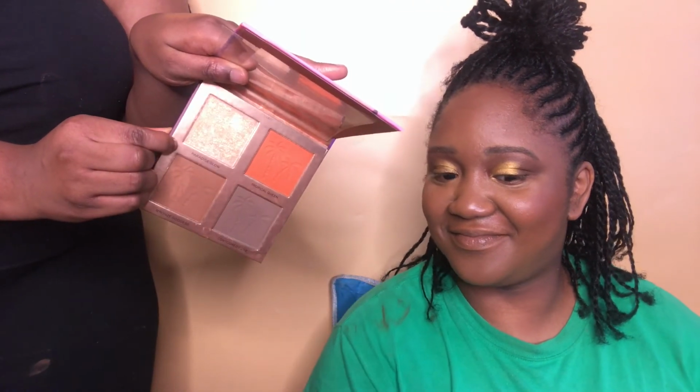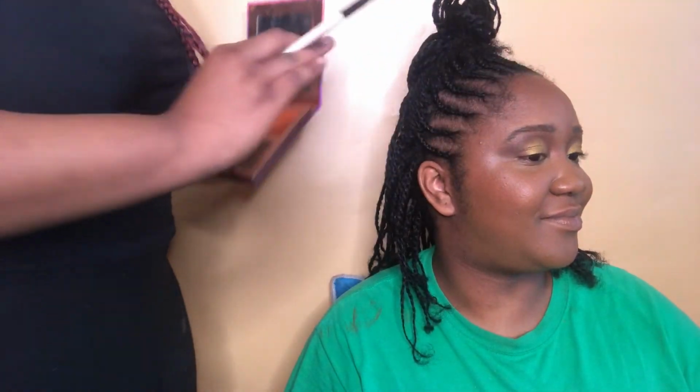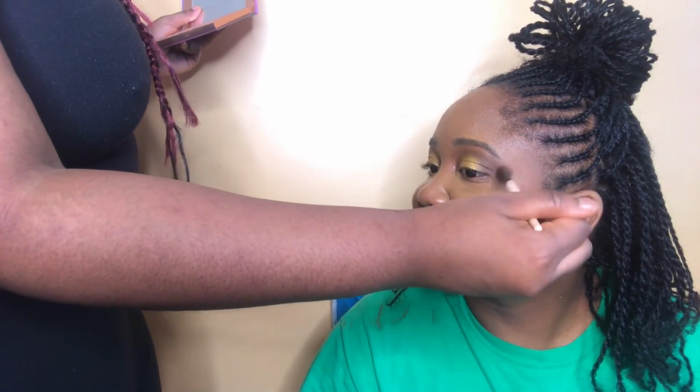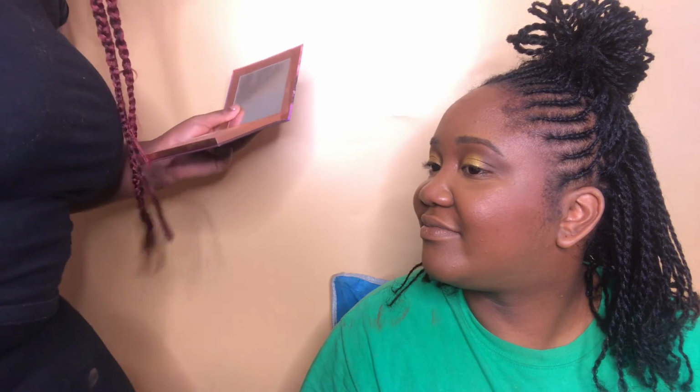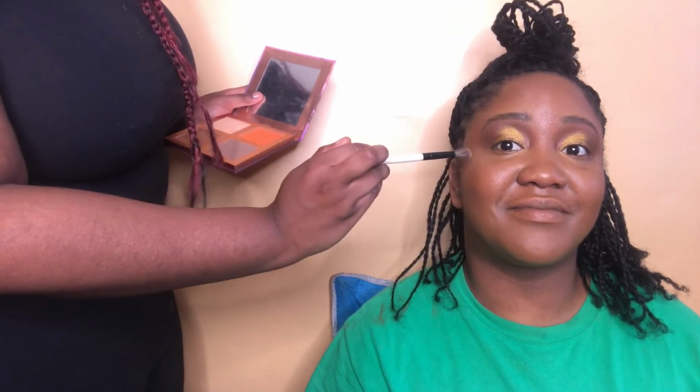It's called Paradise Glow, and turn your head that way, and you see there's like a natural glow to her face already, so I'm just going to apply it naturally where the ring light hits her face. It's quite a natural highlight, but you see that it's there. That's what she was going for, she said in her reveal video.